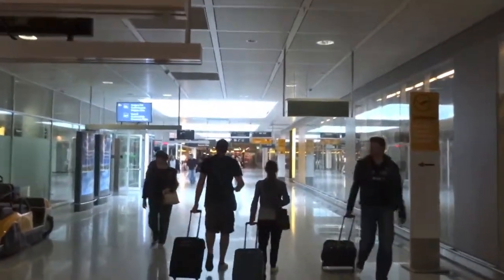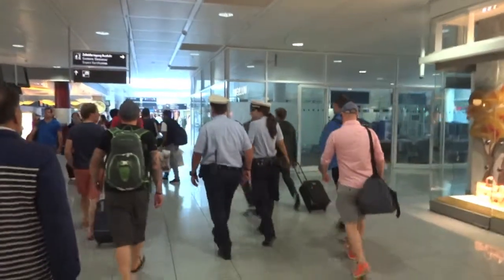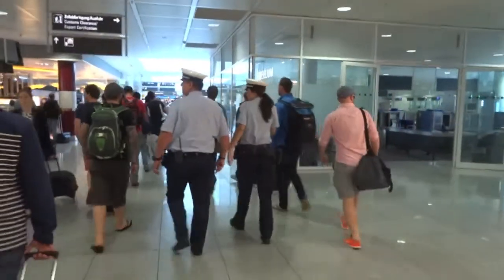As with most international airports, this airport's humongous, so you have a long walk to get to your gates normally. They even have signs here telling you how long it takes you to get to a gate.